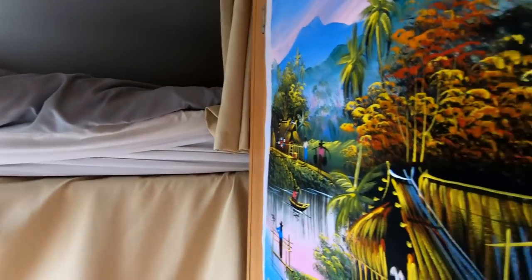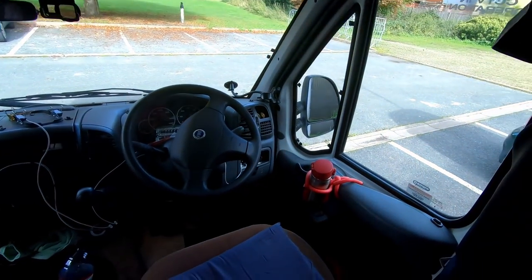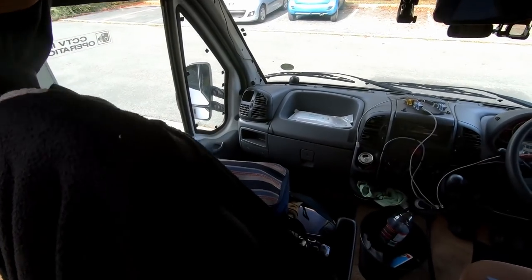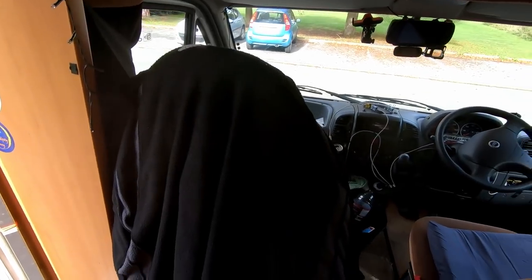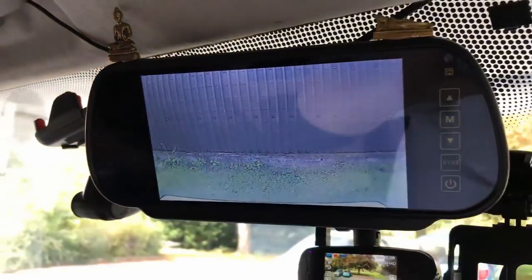If we then move back down, let me just open this. Nothing's really changed in the front. I've got the classic Mevy coffee cup holder. Cheers, Mevy. Basically this chair, because I'm usually riding solo, is usually for my work bag and my work jackets. This is the rear view camera, so I'll show you some footage of that.